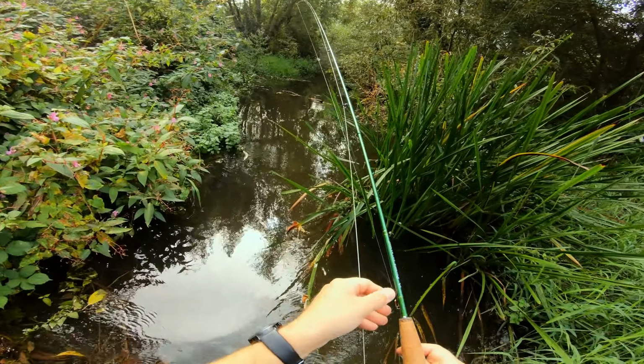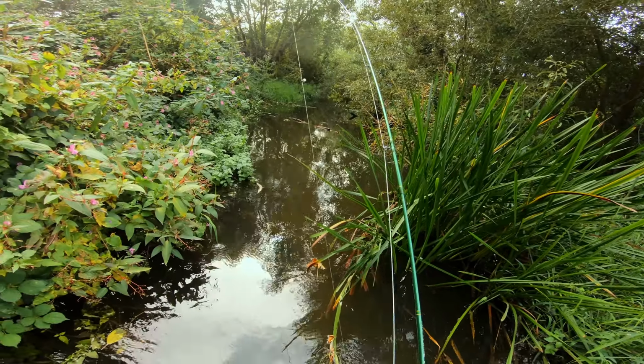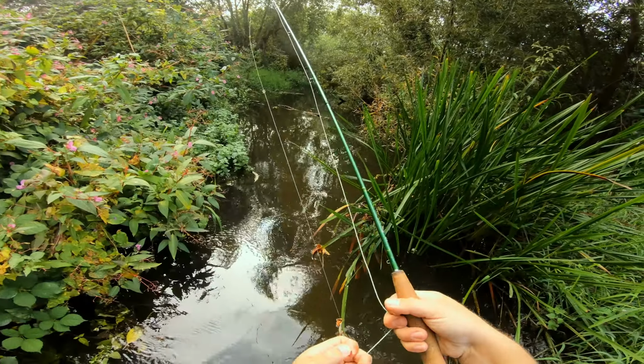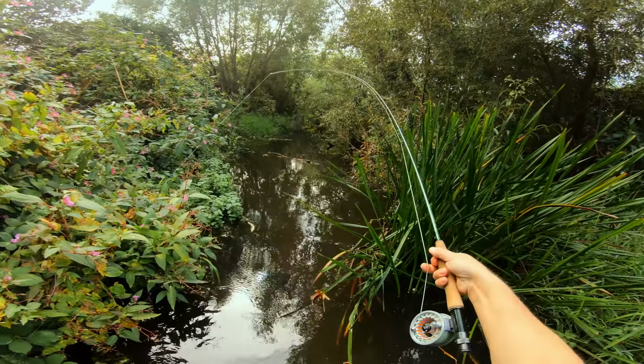See what it holds. Got to fish this in two parts because there's some sort of branch or something sticking over the river there. So let's try and do this first pull first.